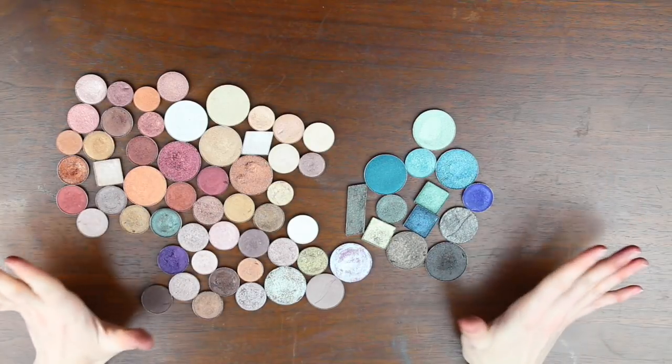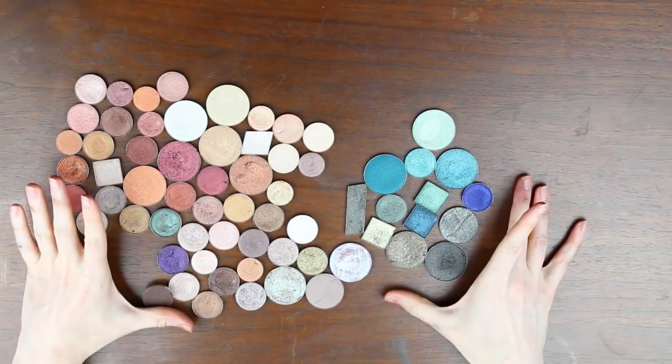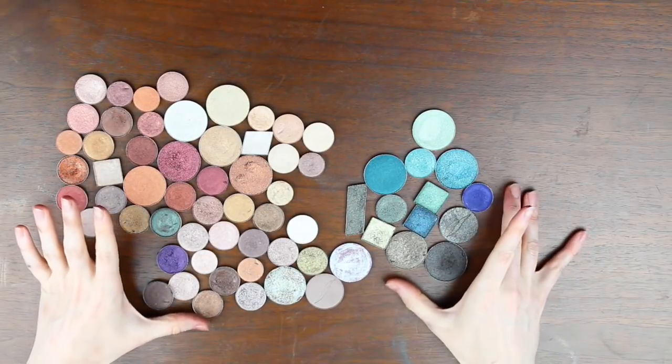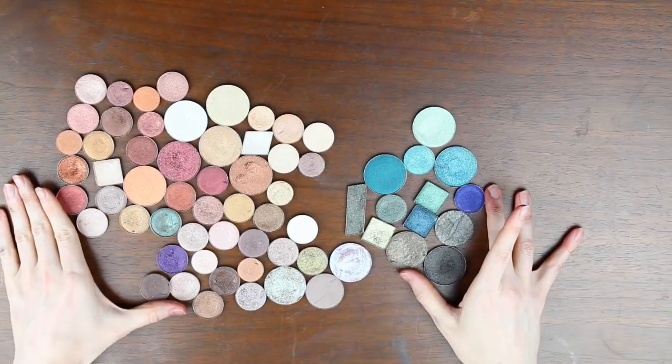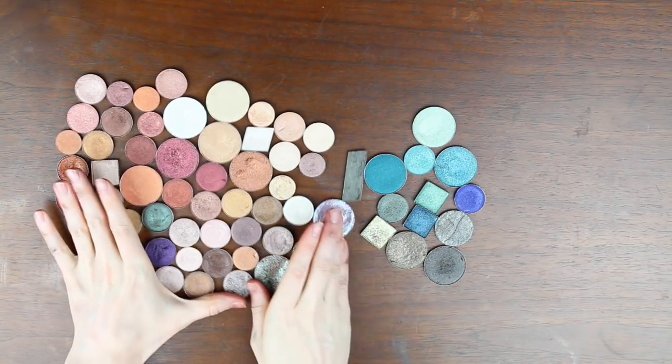I feel like they tend to be more unique also, even when they're very close to each other. It's easier to spot those minute differences than it is with the mattes, but I will do my absolute best. Let's get started with these blues.